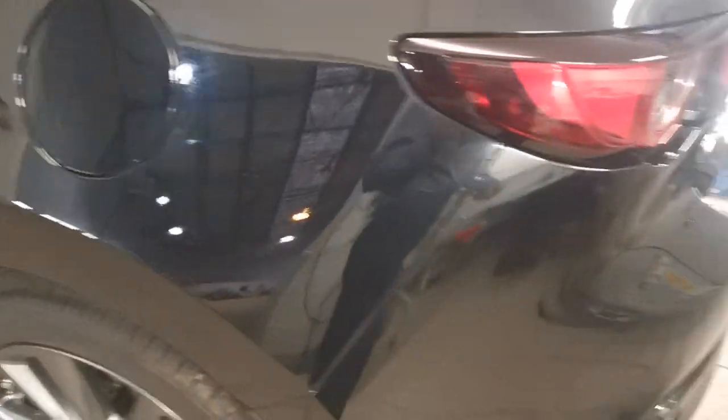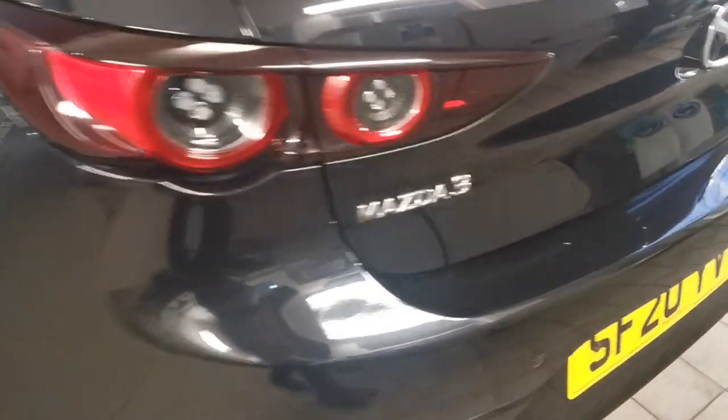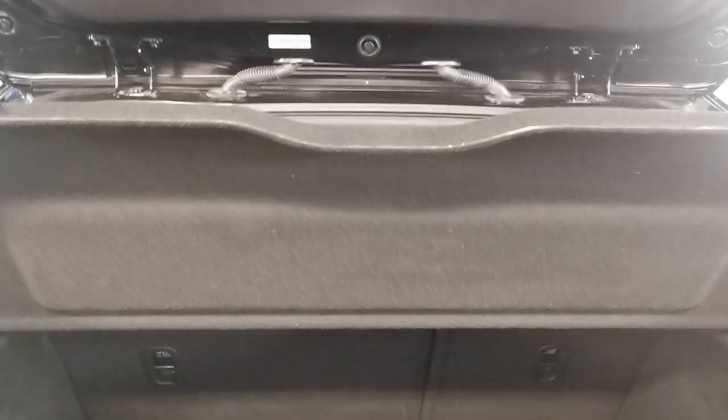Great spec with these cars too. You're getting reverse camera, front and rear parking sensors, head-up display. Just a good all-round vehicle, beautifully finished as well. 60/40 split rear seat system, load area covers all in place with all the strings and fittings as it should be, and really unmarked boot.